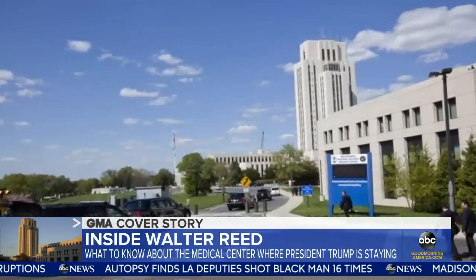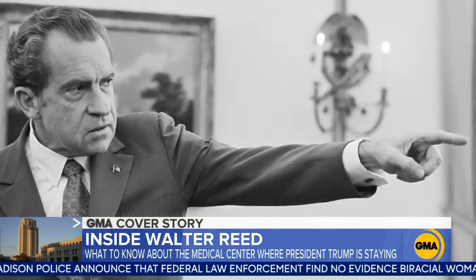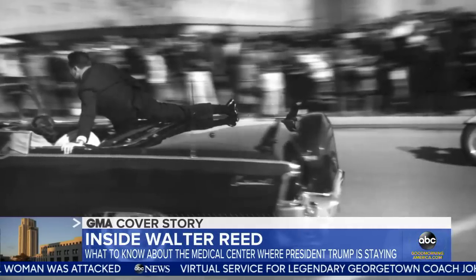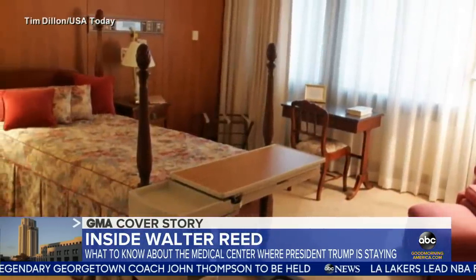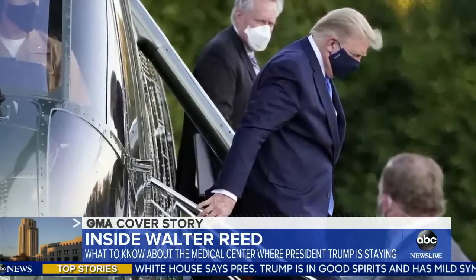For years, Walter Reed has served as the main medical care facility for American presidents. President Reagan underwent surgery. President Nixon was treated for pneumonia. And it's where the body of President Kennedy was taken after that tragic day in November 1963. Inside the facility, there are bedrooms for the president, first lady, and guests. And while much is kept private, archival descriptions say there are 9 rooms that cover a full floor of the old hospital building, a place that President Trump will call home for the next several days.